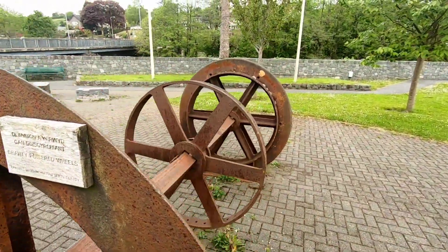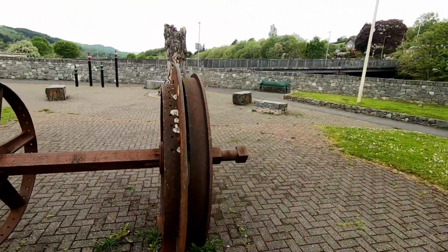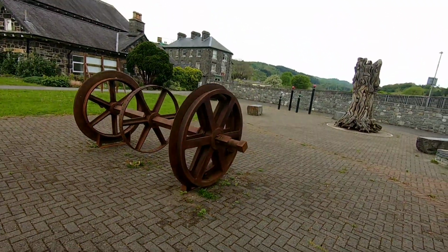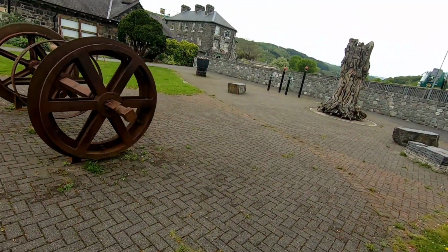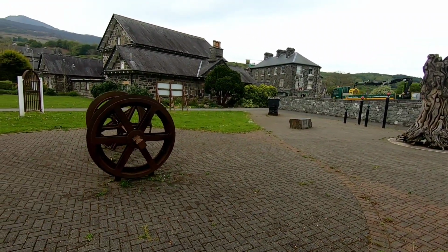So these things in the park, literally just by the train station, where the train station was, don't appear to be related to the railway we're seeing today, but they are related to some of the quarrying works that go on or have gone on in the area in the past.